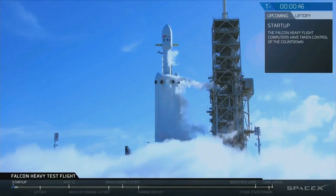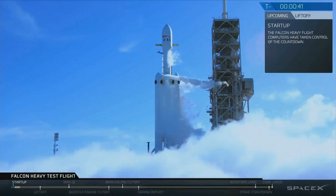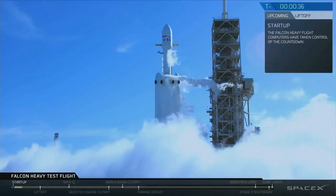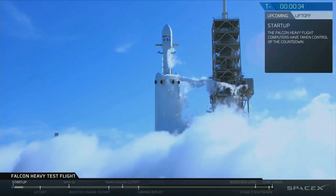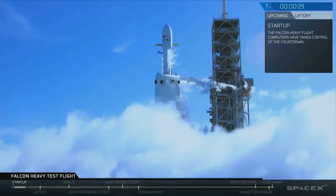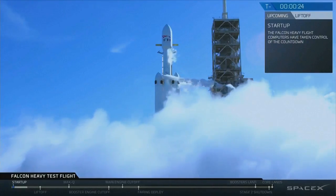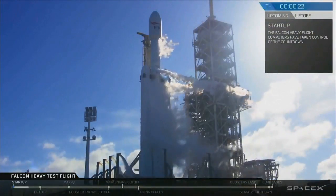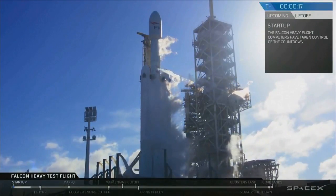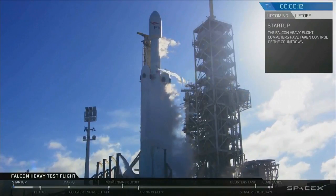Stage 2 pressing for flight. T-minus 30 seconds. Launch director on countdown one. SpaceX Falcon Heavy, go for launch. Falcon Heavy is configured for flight. T-minus 15, standby for terminal count.